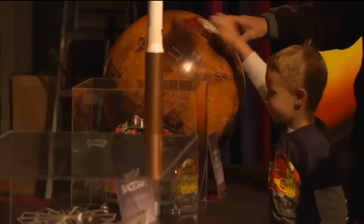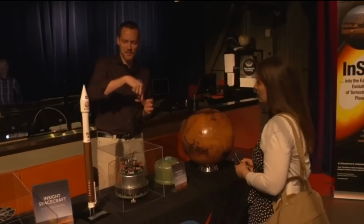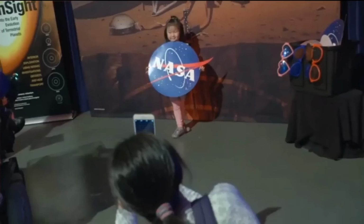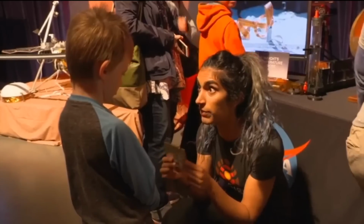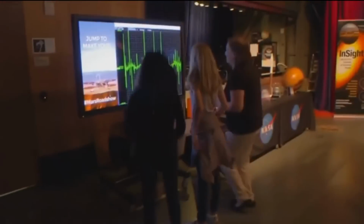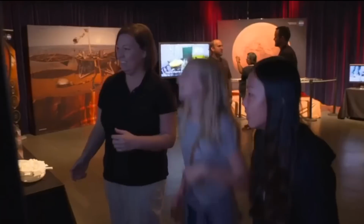We have Mars globes and Touchables kits. We have a replica of the actual launch vehicle that's going to be taking InSight to Mars. We have a selfie station with fun props. People can take pictures. Children really, really like Mars. We have a jump station where we invite kids to come in and jump.